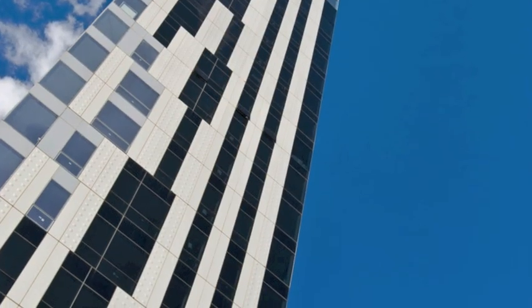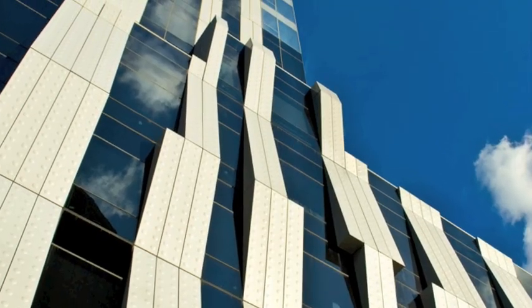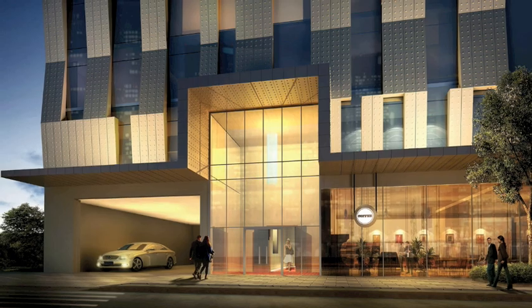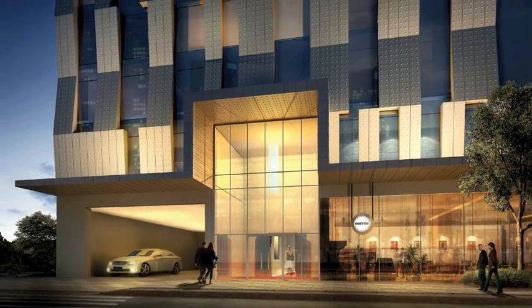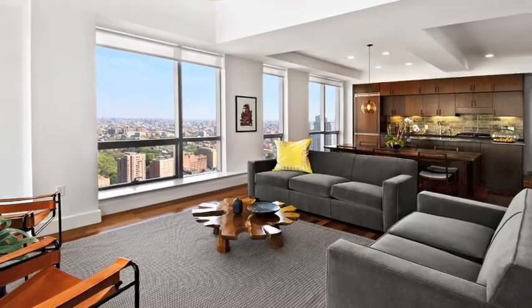Kids are really attracted to the building. They look at it and they see Lego pieces. It looks like a Lego building to them. But there's no question that when people look at this building, they want to come inside. They want to know what's going on behind the spectacular curtain wall.